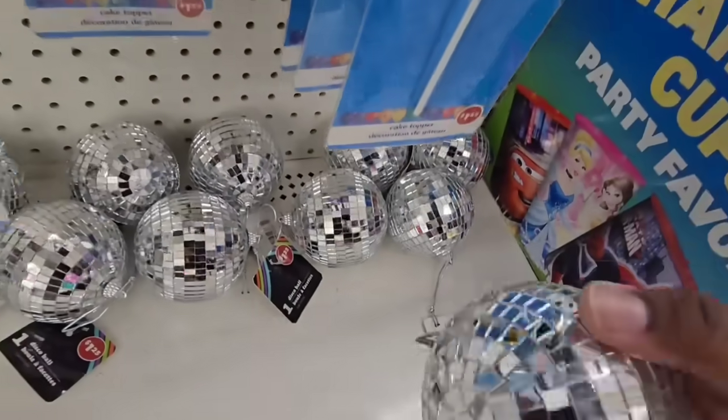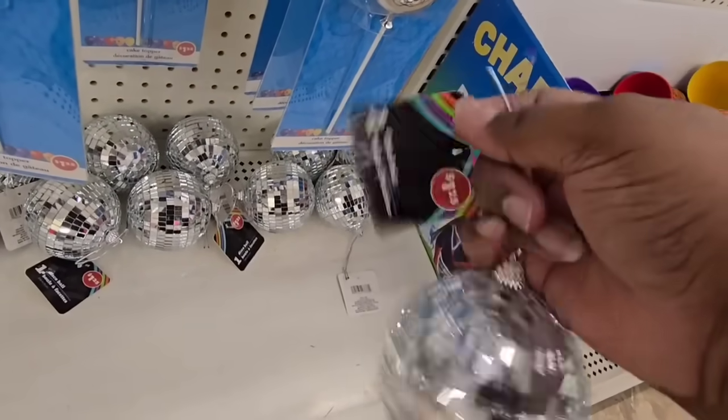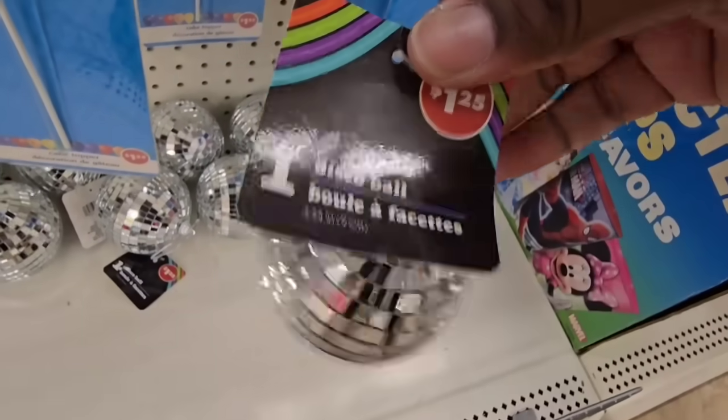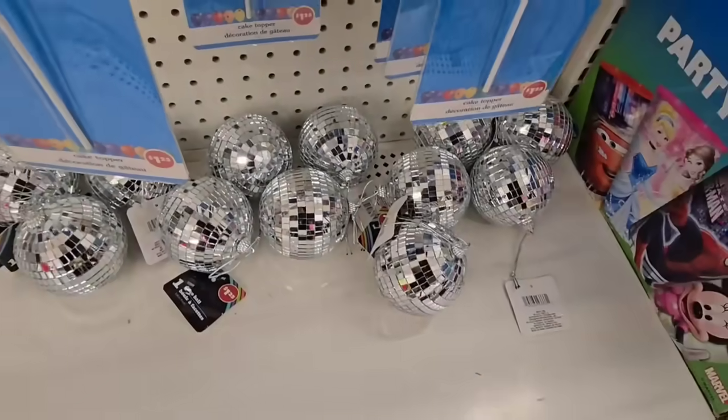And for extra bling for your Christmas tree, they have these disco ball style ornaments. I think these are fun. You don't only have to use these for Christmas. You could use these for parties, New Year's, anytime year round that you want a little extra sparkle.